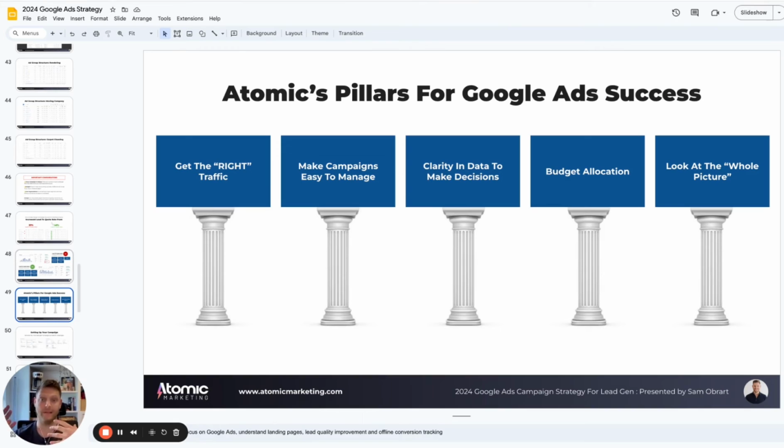And here are our pillars for Google Ads success. Really get the right traffic as a first priority. That's the whole job of Google Ads, getting the right traffic. Make campaigns easy to manage. Get clarity in the data to be able to make decisions when optimizing your account.